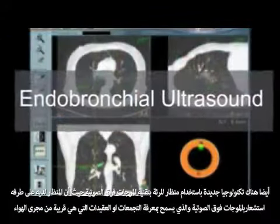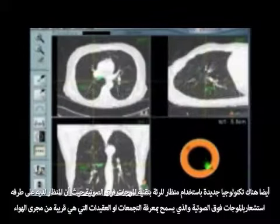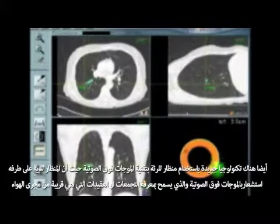Also, there is a new technique called endobronchial ultrasound, where the bronchoscope has an ultrasound at the tip, and in that way we can see lymph nodes and masses that are close to the patient's airway, and we can take real-time samples.